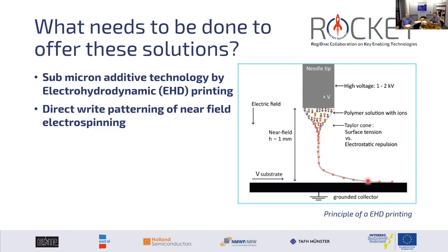Several parameters influence this phenomenon, like the viscosity of the polymer solution, the height, the electric field strength, but also the speed difference between the substrate and the needle tip. The higher the speed, for instance, the more it pulls and elongates the polymer jet from the needle to the substrate. By doing so, you have this direct write patterning capability of near field electrospinning. And this is what we call electrohydrodynamic printing.